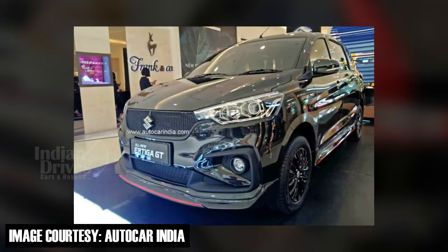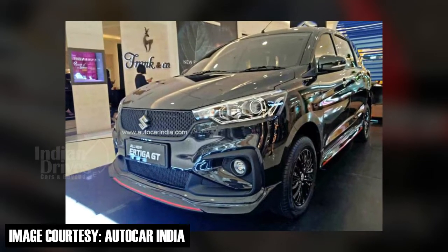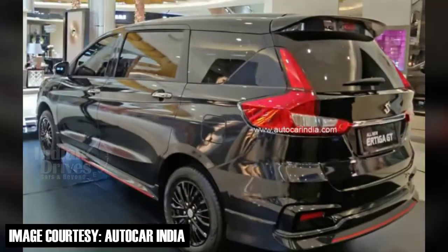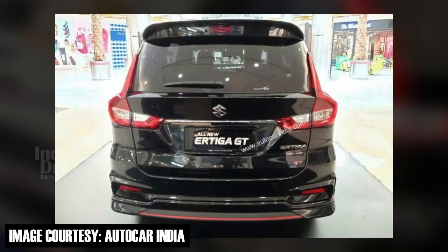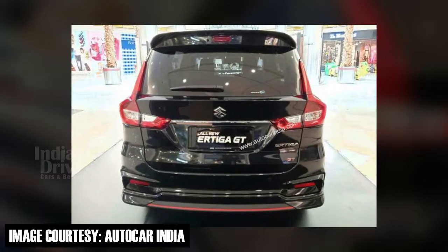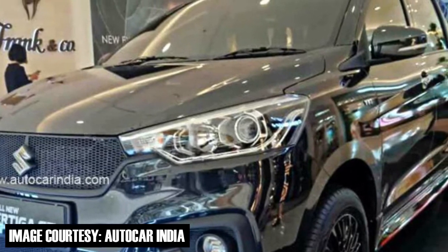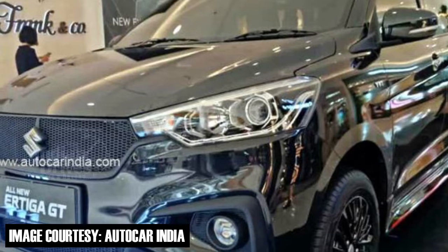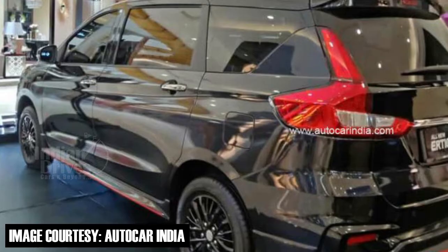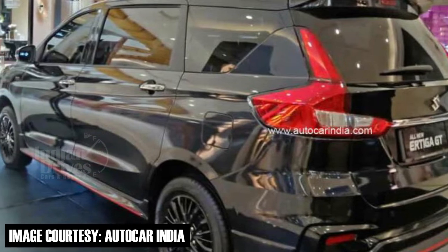A sportier version of the Ertiga MPV called the Ertiga GT would be unveiled on the 23rd of March. But before that happens, a few pictures of the car have been leaked. The pictures show the Ertiga GT in an all-black color scheme. It gets an all-around body kit with front and rear bumper extensions, all-black alloy wheels, a new grille and a rear spoiler. Red GT badging helps the car differentiate itself from the standard Ertiga.